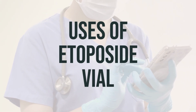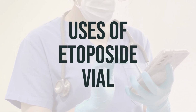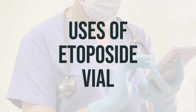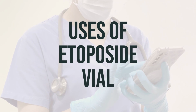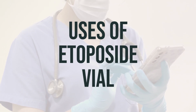Etoposide Vial is a medication used to treat testicular cancer and certain forms of lung cancer, such as small cell lung cancer. It works by slowing the growth of cancer cells. It is important to take this medication as prescribed by your doctor and to follow their instructions carefully. The dosage and timing of taking this medication will vary depending on your specific condition and medical history. Be sure to discuss the best time to take this medication with your healthcare provider.